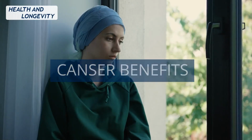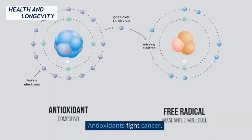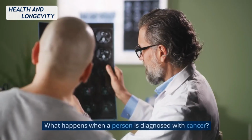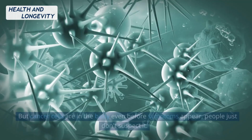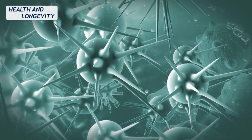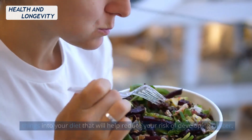Now let's talk about cancer. Laurel leaf extract contains substances with antioxidant properties that fight free radicals. Antioxidants fight cancer. They have been experimentally shown to inhibit cancer cell growth, especially in breast and colon cancer. What happens when a person is diagnosed with cancer? Malignant growth has already been happening for months, perhaps even years before that. But cancer cells are in the body even before symptoms appear. People just don't suspect it. So the best way to prevent it is to change your eating habits and introduce things into your diet that will help reduce your risk of developing cancer.